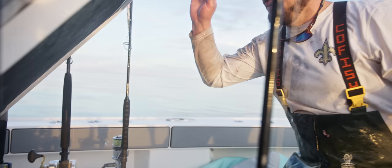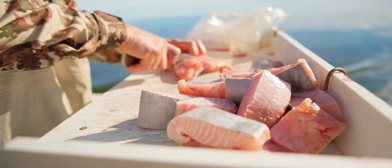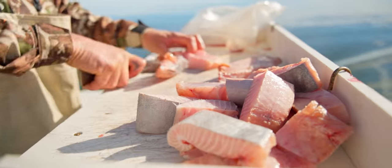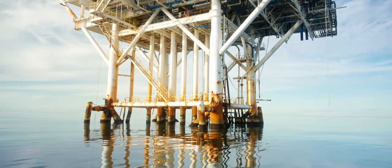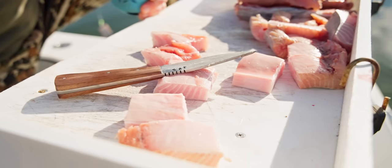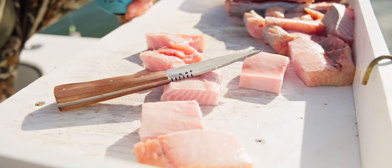Cutting up some wahoo bellies. Try to get a couple red snappers. Maybe we'll get lucky. Get some groupers. It's red snapper season, and Blake and Michael know where there's a hot snapper bite. For these fish, we use scrap wahoo and mackerel as bait.